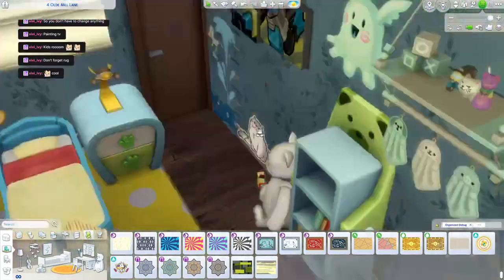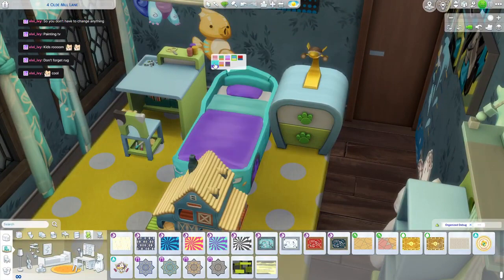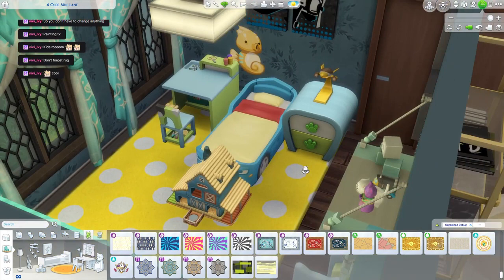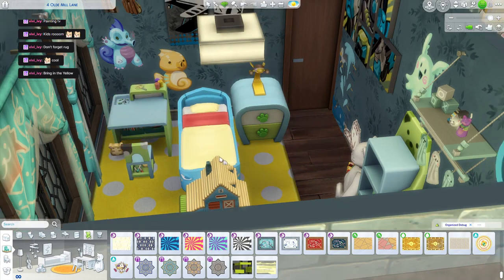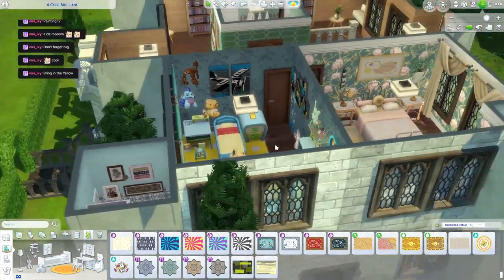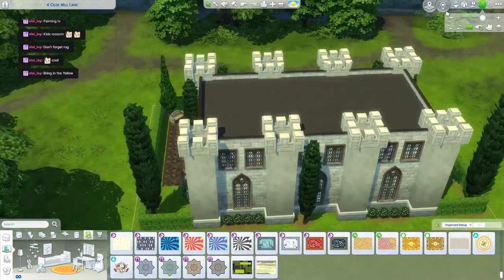Yeah, I look. You know what? I'm gonna keep it. I like it. Yeah, it brings in the yellow. I think if we change like the colors and stuff, it'll be too... Yeah. Okay. I'm happy with that. So I think we've done everything. Let's take a quick tour of what we did.